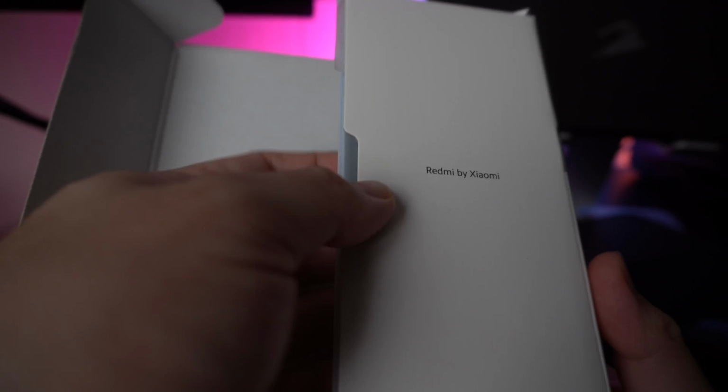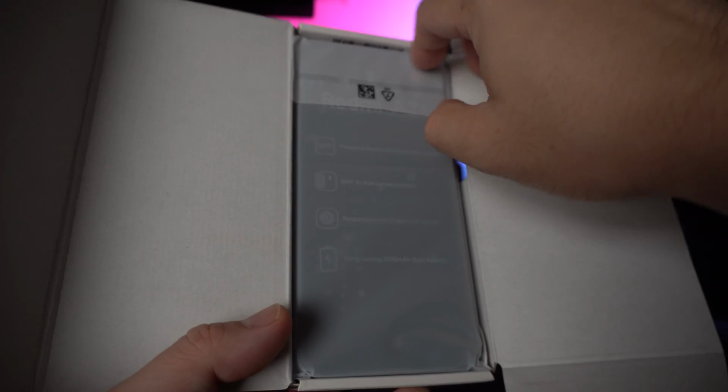So, buksan lang natin. Ito yung bubungad sa inyo, no? So, hindi siya the usual box na nakikita nyo from Xiaomi. Parang libro siya na bubuksan mo siya. So, here's the phone. Tingnan muna natin the other things inside.